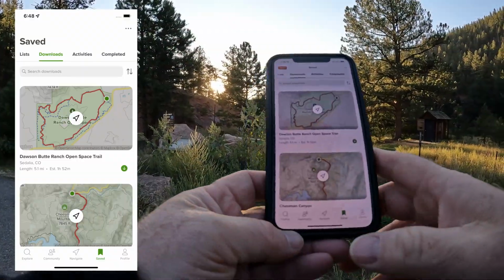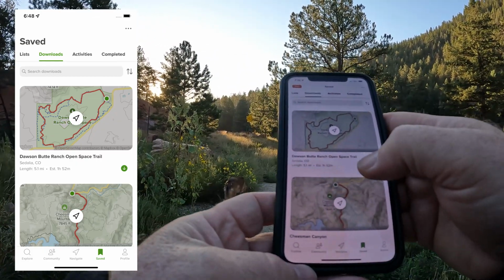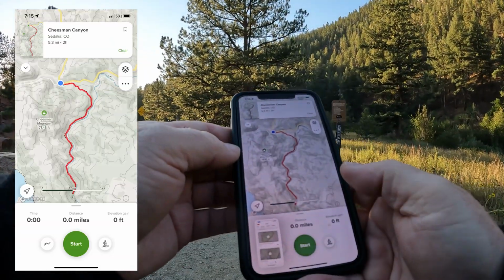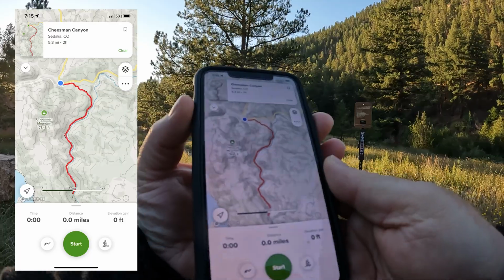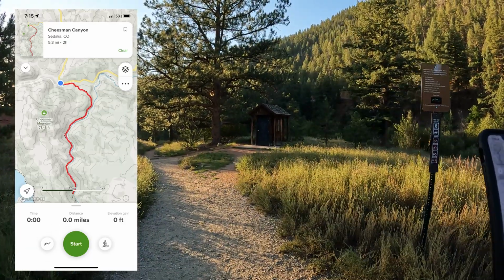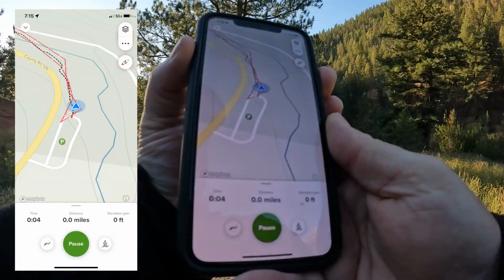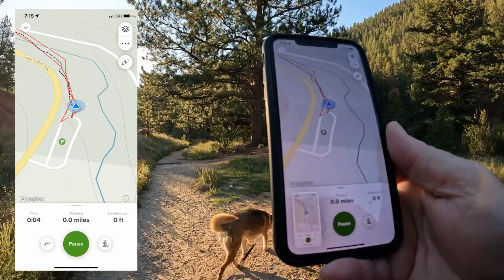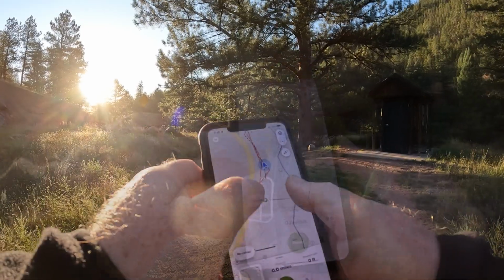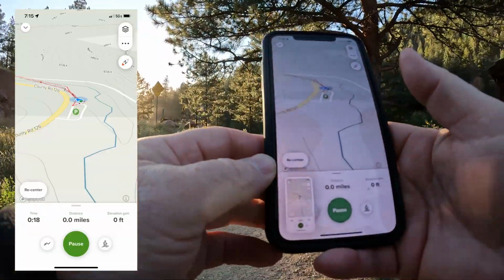Okay, so I'm at Cheeseman Canyon, and there is some cell service here, but I'll still show you what it's like using this app. So I click on Cheeseman Canyon. Here's the trail. You can see my location at the beginning. And now we're actually at the trailhead right here. So we're going to start, and there's the arrow. It shows me the trail, it shows me my direction of travel. I can go 2D map, I can go 3D, and it shows me my elevation gain and distance traveled.